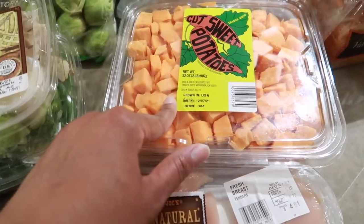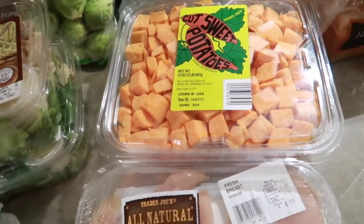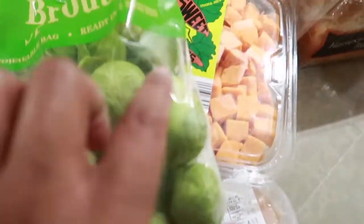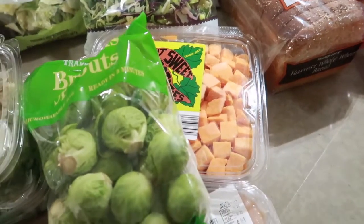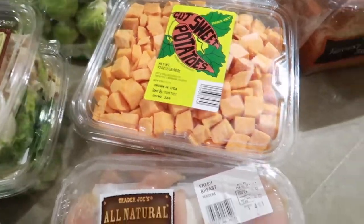If the butternut squash cubes are gonna be there all year round, these should be there all year round. So I'm gonna have to go talk to the manager and beg them to keep it. I got Brussels sprouts. Normally I would do these with a turkey sausage. I'll link that video here too, but I'm gonna try something different with the sweet potatoes and the Brussels sprouts.